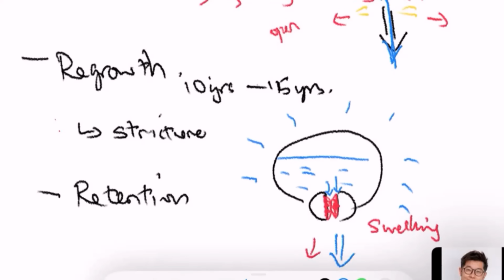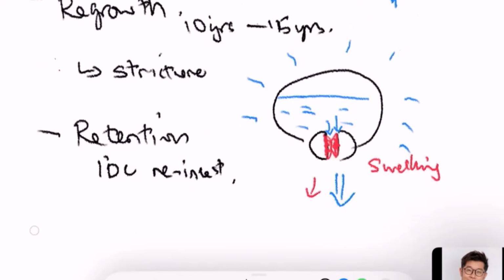What do you do in those situations? You've got to let us know. We'll give you a contact number to contact us, and you might require another IDC reinserted. When does it happen? It happens in the first 24 hours of removal. So this is the period of time that you need to worry about.